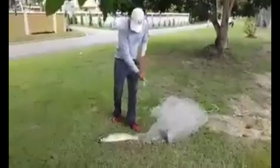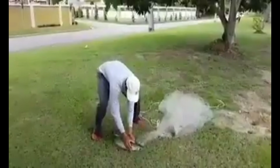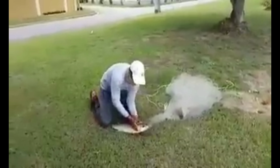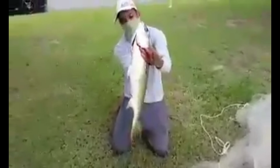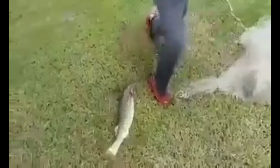Huge. Let me just show you the mullets. Let me show you these mullets here. Kinda heavy. Kinda heavy. What is the size of that mullet? That's what you call mullet. See that? A whole set of them though. You got a good thing.